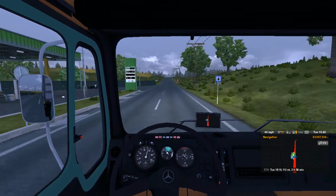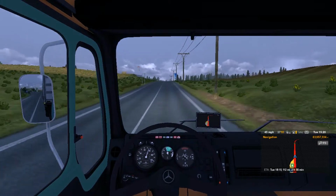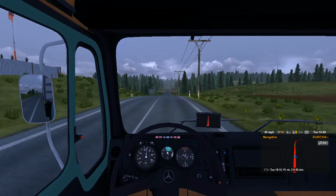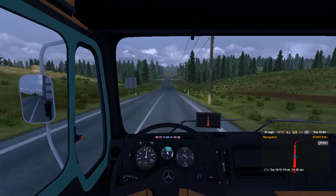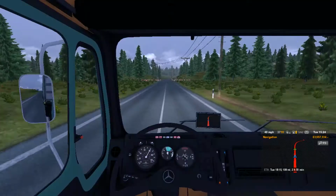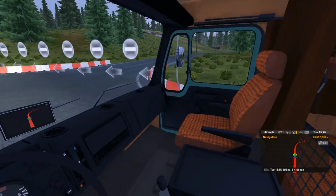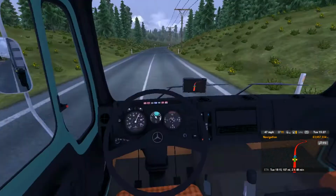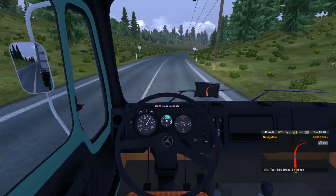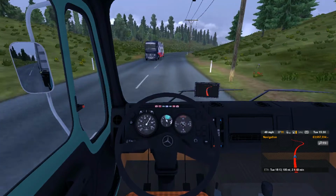So in terms of driving, it sounds very nice. In this mod, it's been adapted to get a custom sound, so it sounds very good, and the horn is very good. Very classic style horn. And in terms of cabin space, we've got 2 bunk beds in the back, it looks. So we can tell that this is an L Fahrerhaus, this cab style.